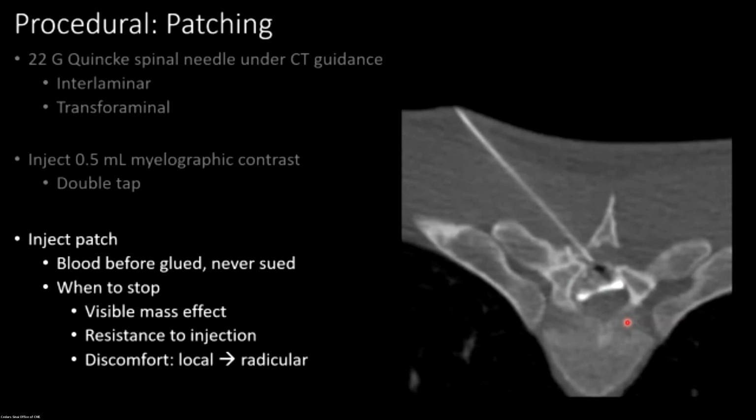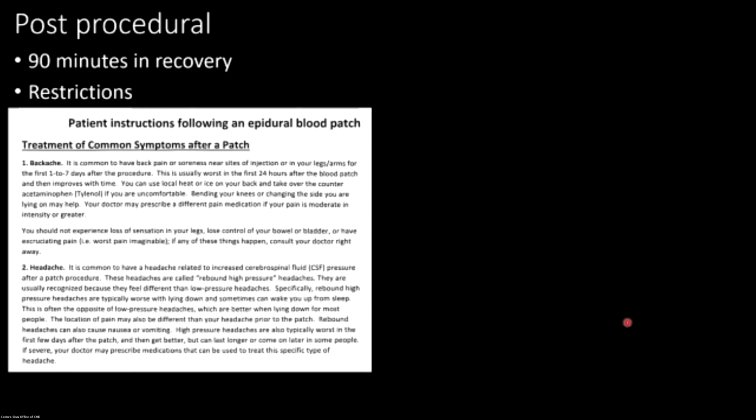The other thing is how hard it is to push. You will feel increasing sort of resistance to injection as you proceed. The discomfort usually starts kind of in the midline of the back and then proceeds distally in sort of a radicular fashion. And the more it goes down sort of into the buttocks and the legs, the less comfortable I am with continuing to push material.